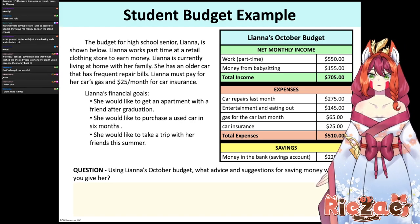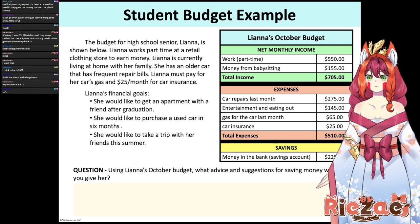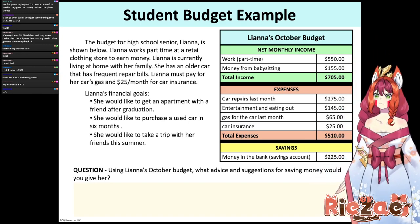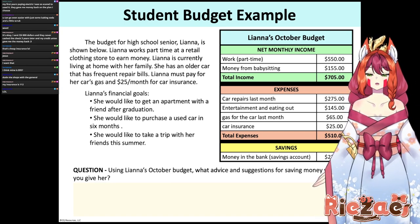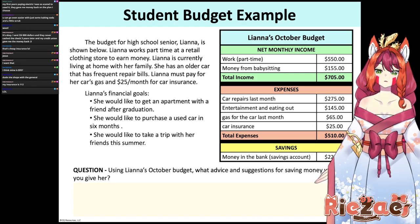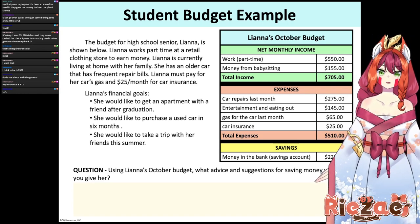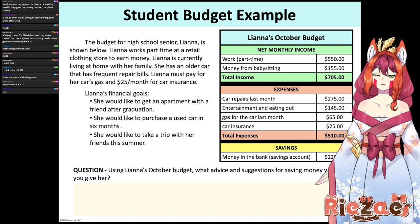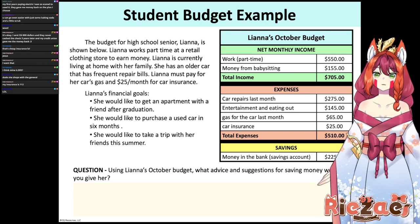So her financial goals, she would like to get an apartment with a friend after graduation. She shops with the general, not Safado, the general. My car insurance when I had a car was $117, and that was for full coverage on my CRV. She would like to purchase a used car in 6 months. Oh yeah, her car has got to be absolute shit if she's paying like $275 a month in repairs. And she would like to make a trip with her friend. So, using her October budget, what advice and suggestions for saving money would you give her?